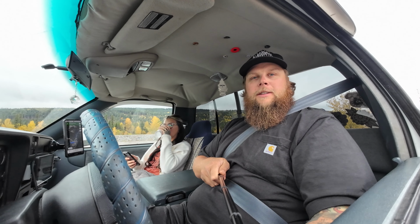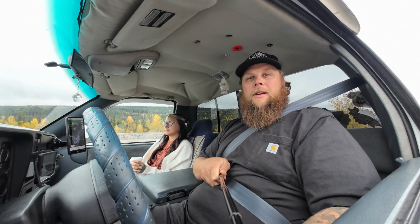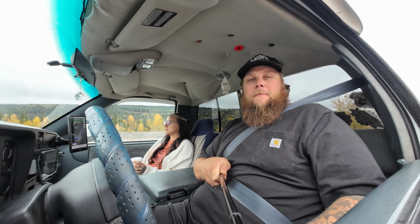We just finished breakfast and we're in Golden right now, so we've got a couple more hours to go down to Columbia Lake, and that's where we're going to be camping on a friend's property.